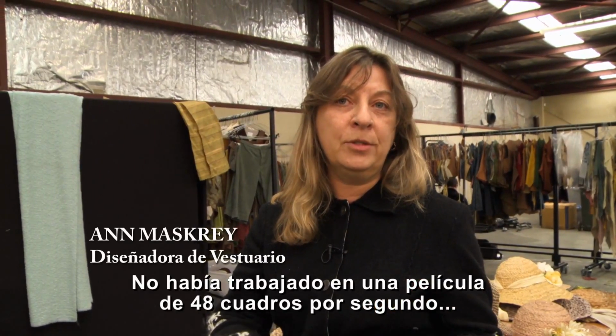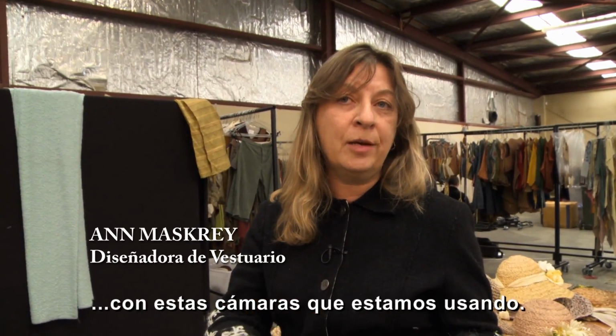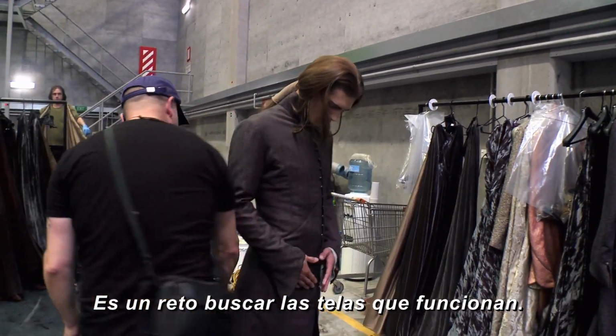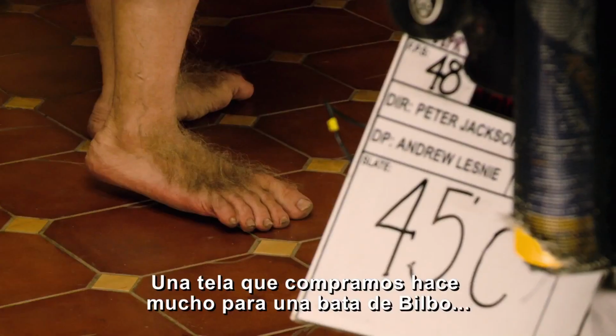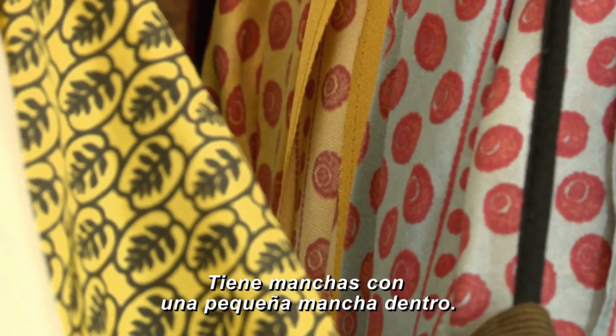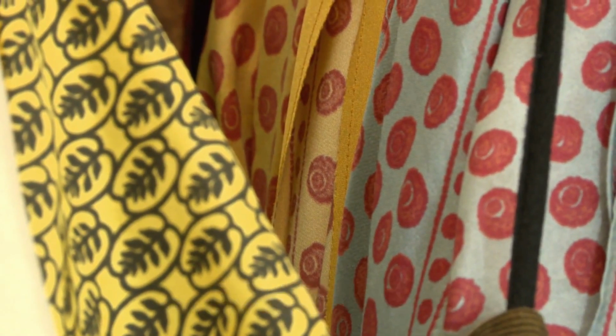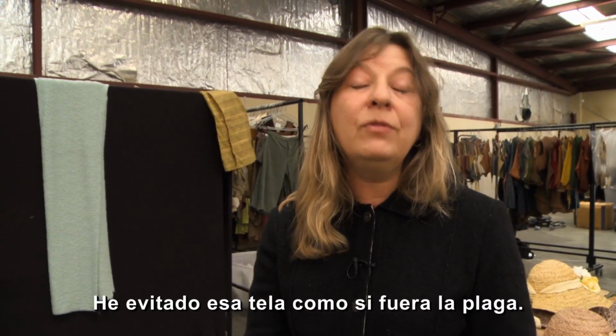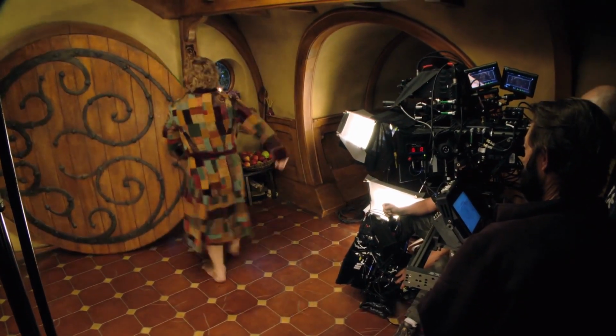I've never worked on a film that's 48 frames per second and uses the cameras that we're using. It's challenging to look for fabrics that work. I know full well that a fabric that we bought ages ago for a dressing gown for Bilbo would probably make people feel sick if they saw it on camera. It's got spots on it with a little spot inside it, and it would just be like someone throwing stones at your face, I think. So I've avoided that fabric like the plague. It's in very poor taste!